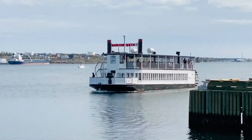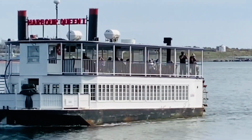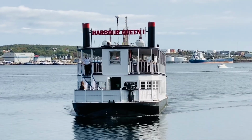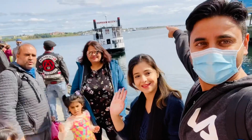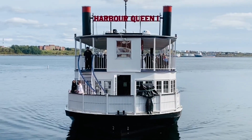I've been on board the Harbour Queen before, and today it was even more special because we were going to visit this nice place. And there's our boat, and all of us are excited to just hop on it.